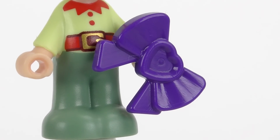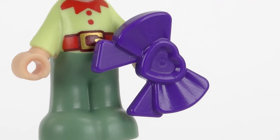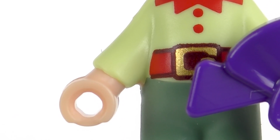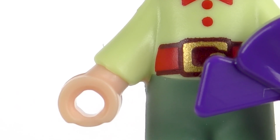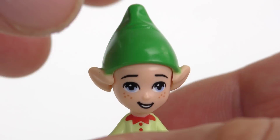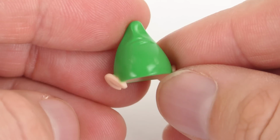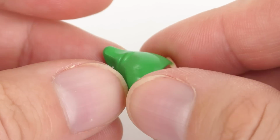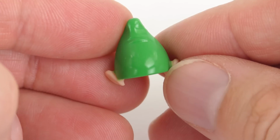It's a purple bow, which is one of the only things that you can possibly get in this guy's hands. The arms are moulded in place, and the hands are much smaller than those you would see on a minifigure or a mini doll. The head, on the other hand, is a standard mini doll head. We can even remove the hat and the ears. It's a really nice dual moulded element with flesh plastic on the inside and poking out for the ears, and then green plastic on the outside.